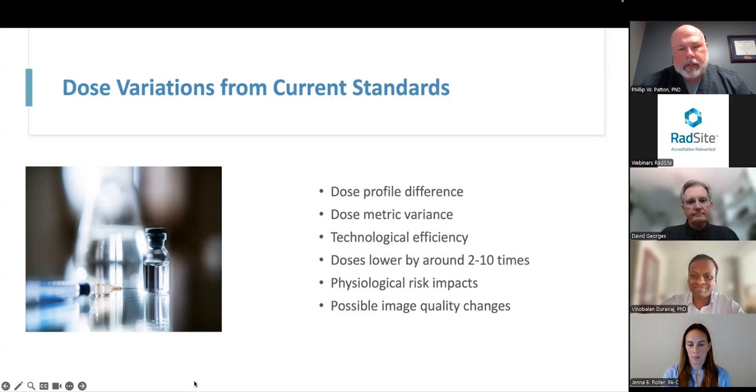Obviously, as the dose comes down, we've got to make sure the image quality stays up. And that's some of the challenges. As you know, it's a trade-off between dose and image quality. And the CBCT units that have been developed seem to be able to balance those two pretty well. Thank you.